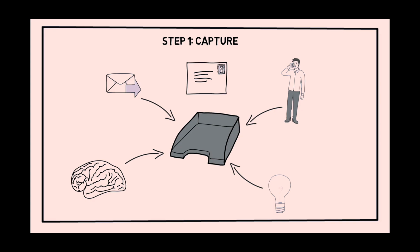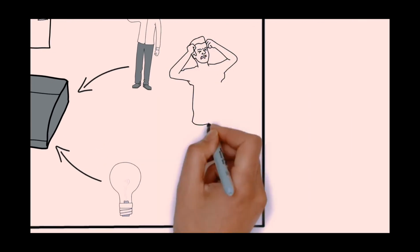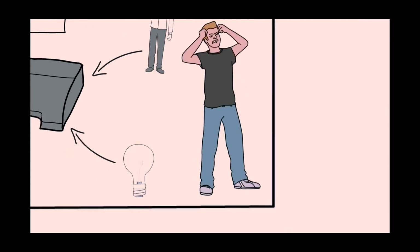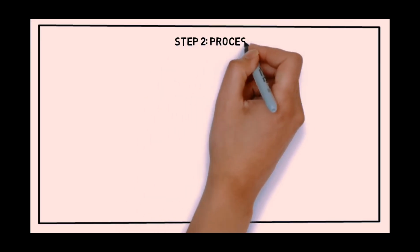Wherever that information comes from, you need to capture it or externalize it so you don't have to keep it in your brain. Now that you have all this information captured, it's time to make sense of it so you can actually move forward with your goals instead of wanting to pull your hair out from all the information overload. Step number 2 in GTD is processing.